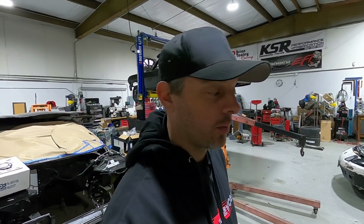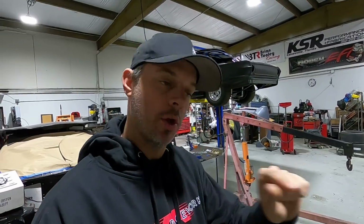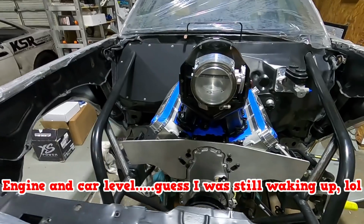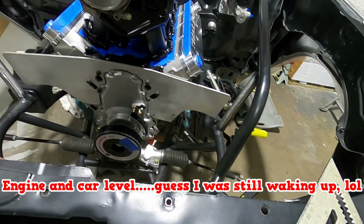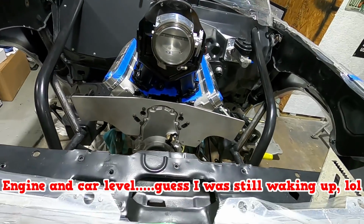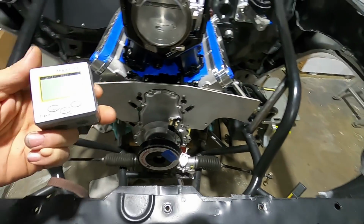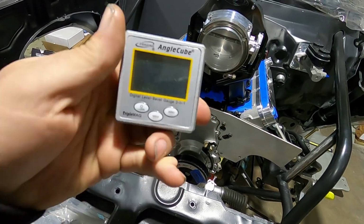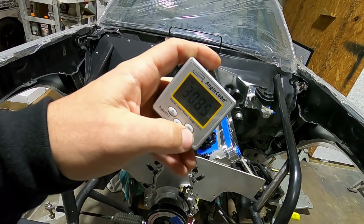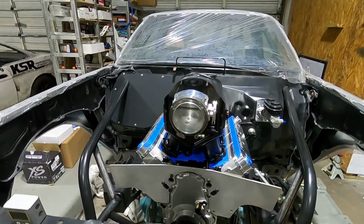All right, everybody, so we're back at it again this morning, getting the motor secured in its new location. Basically I've got the car set up where it's level in the chassis. So we've leveled everything, and I use these little digital levels, so I wouldn't have to have the car completely level because you can hit the 0 button and level it wherever, but it's not hard to get the car level.